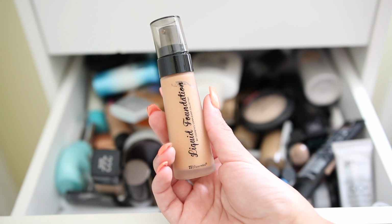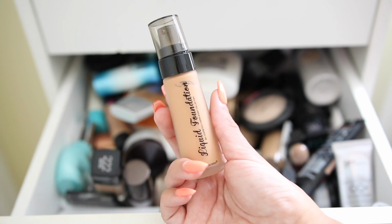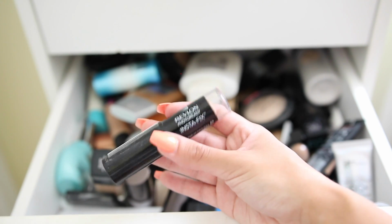This BH Cosmetics liquid foundation did not work for my skin. I don't know what it was. It just didn't sit well. So for me, this is a no-go. This Revlon Photo Ready Insta Fix, it's like a cream stick foundation. I actually really like this for cream contouring, so this I'm going to keep.